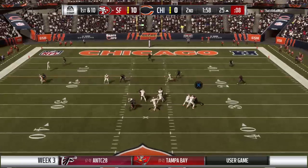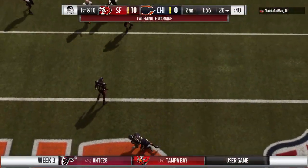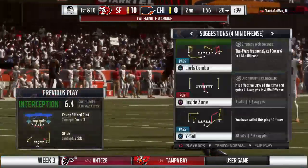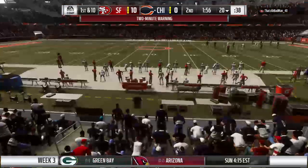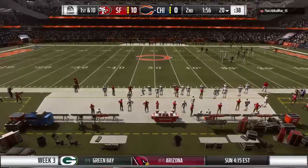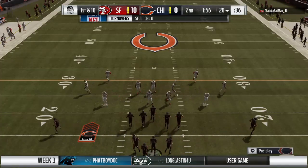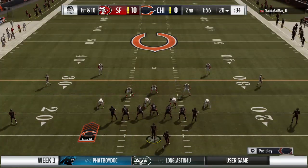Throwing on first is Garoppolo. And it's intercepted at the goal line. Picked off by Kyle Fuller. And a big turnover there as his guys will get the football back. So 1:56 to play in this first half. We're back to Soldier Field following this short break.